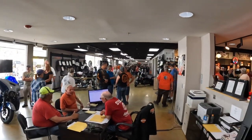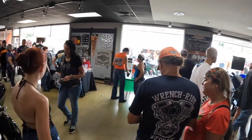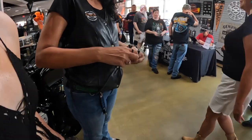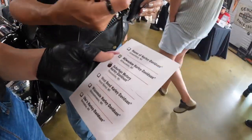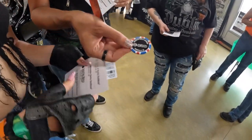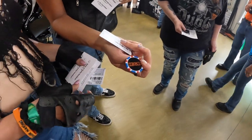All right, we're in Suburban Harley Davidson. It's a madhouse, packed head to toe. We're doing the check-in at the hall right there, getting our card punched. You got your card punched? Two of them are down. Oh, did you get a poker chip? And got a poker chip. Woo-hoo! So our first stop was out of poker chips, so they're going to have to mail us a poker chip. This stop had one, and then we're off to the next stop.